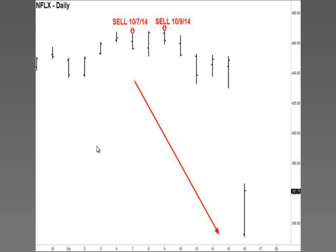Here's Netflix. You see here on the 7th and 9th of October, a lot of people were thinking, well, okay, we've kind of bounced and we're looking to go higher. But strategy number 1 discerned that these were just simply pullbacks in a downward market. So we gave you a sell signal here, accompanied by another one. And look what happened.